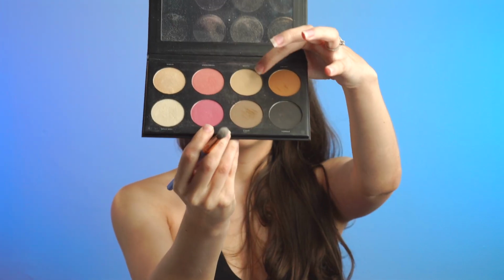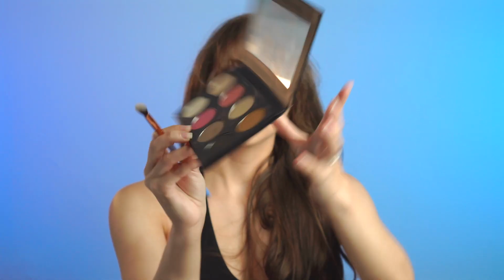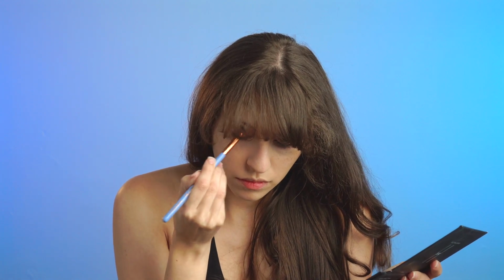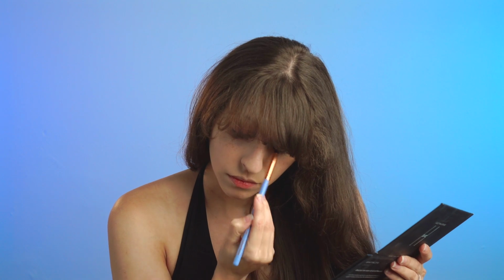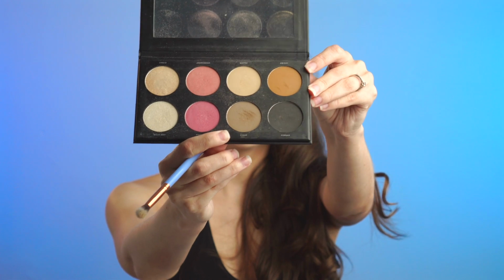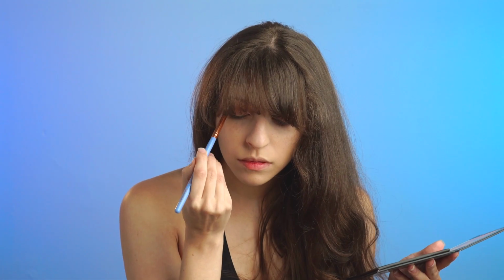But I'm going to go ahead and take, I don't know how to pronounce this shade, Maffy, to set my entire lid. And then I'm going to go in with some Cigar and Zwicky and just put that in the crease.